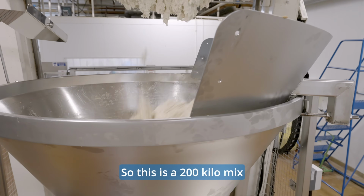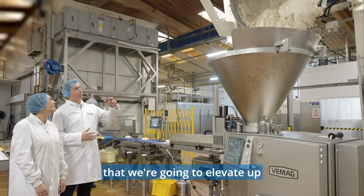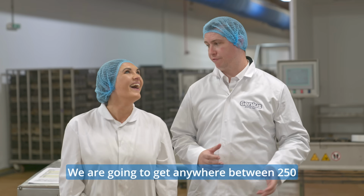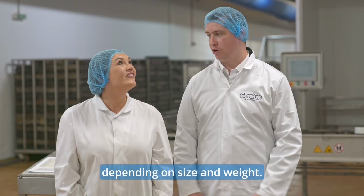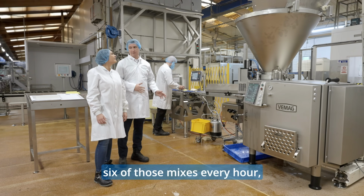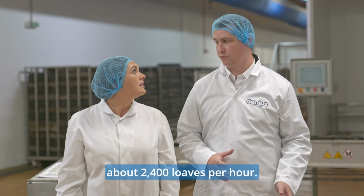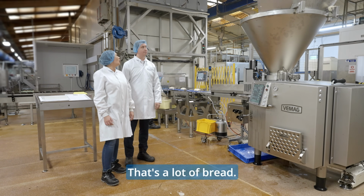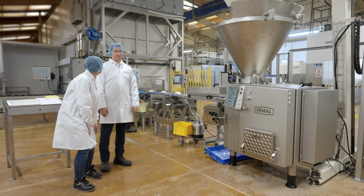So this is a 200 kilo mix that we're going to elevate up and spin at the top of the hopper. We are going to get anywhere between 250 and 300 loaves out of that, depending on size and weight. Wow. And we're going to do about 6 of those mixes every hour, which is going to give us about 2,400 loaves per hour. Wow. That's a lot of bread. Loads of bread, yeah.